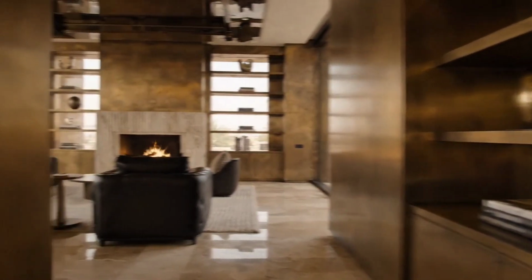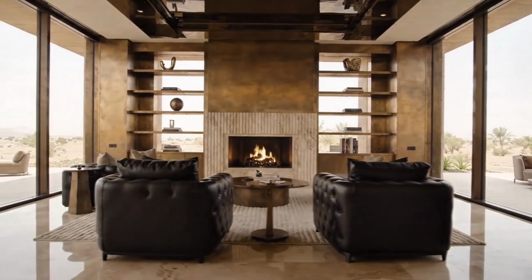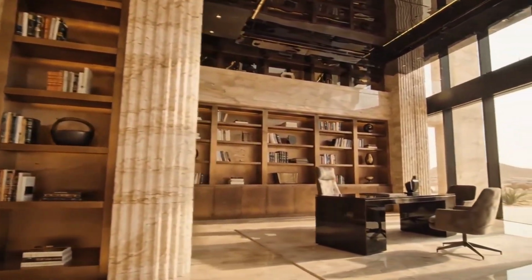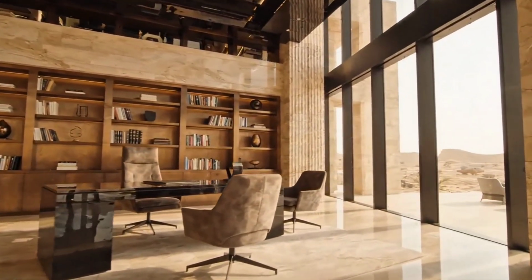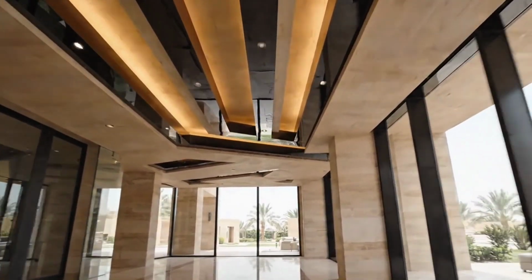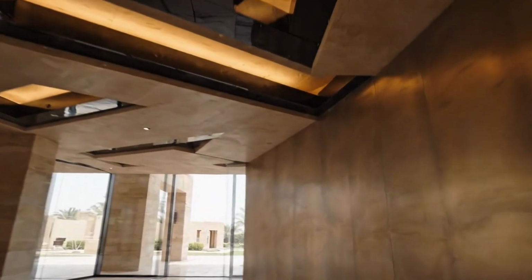This private sitting lounge is the ultimate relaxation zone. It is fully packed with metallic bronze decor and expensive furniture. This private home library is an absolute masterpiece. The brushed bronze shelves and massive glass walls look totally unbelievable. Just look at this unbelievable ceiling design. The high-gloss black metal trim and bronze lighting channels scream pure billionaire luxury.